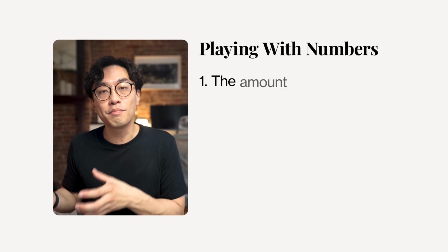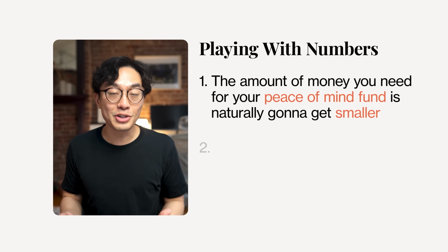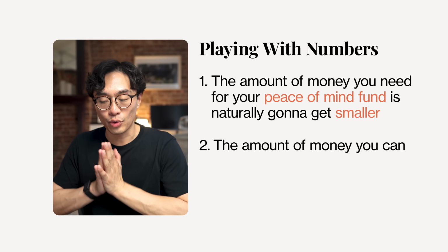But without a doubt, the most helpful thing I found is once you start playing around with these numbers in your money map, you're gonna start noticing 2 very powerful things. Number 1 is the amount of money that you need for your peace of mind fund is naturally gonna get smaller. And number 2, the amount of money you can dedicate to your compound bucket gets larger. The point is, having a peace of mind fund is priceless, which is why I always tell people to make this their highest priority before they do anything else.